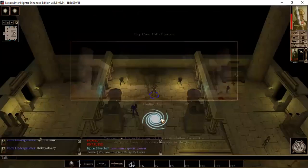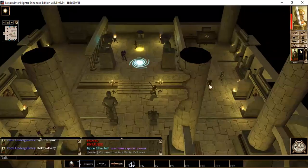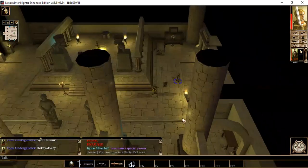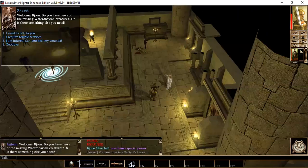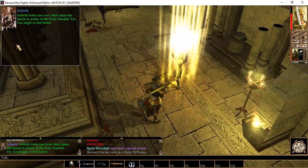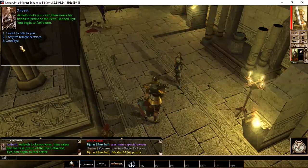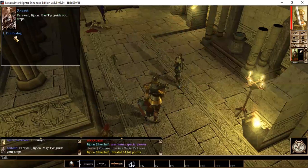Need the rest before I deal with the sorcerer. Welcome. Do you have news of the missing Waterdavian creatures? Or is there something else you need? Farewell. May Tyr guide your steps.